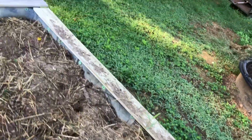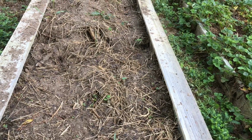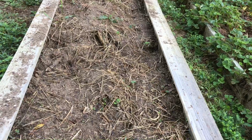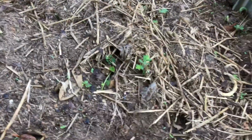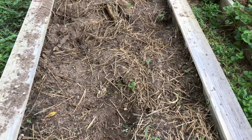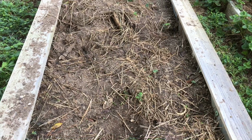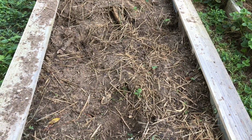I have really mixed feelings with this. We had several meals off of the beans that were planted in here. I chopped them off and pulled up all the crabgrass, and it is as dry as the other beds. So I'm not sure. I know you're supposed to wait 3 years, but I'm going to cover this with some compost, and we'll just wait and see. I'm not sure what I'm going to do with it next season or this winter.